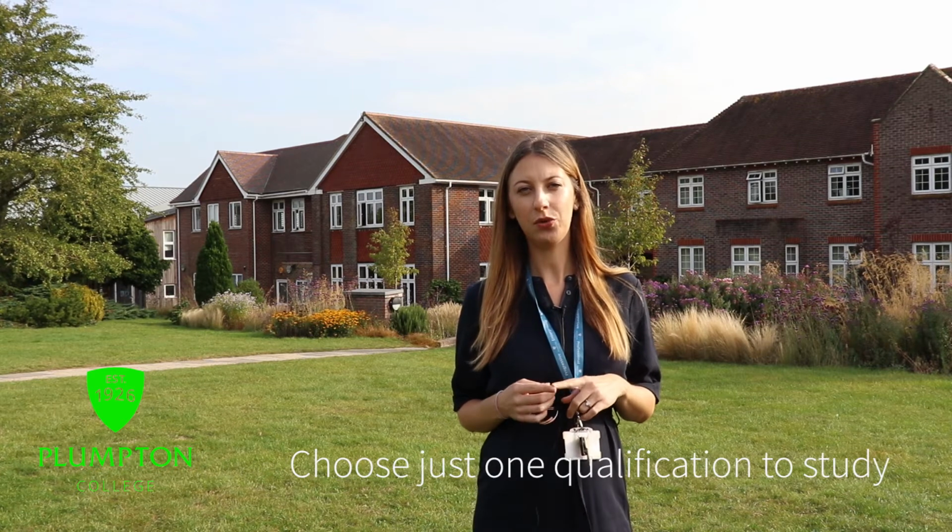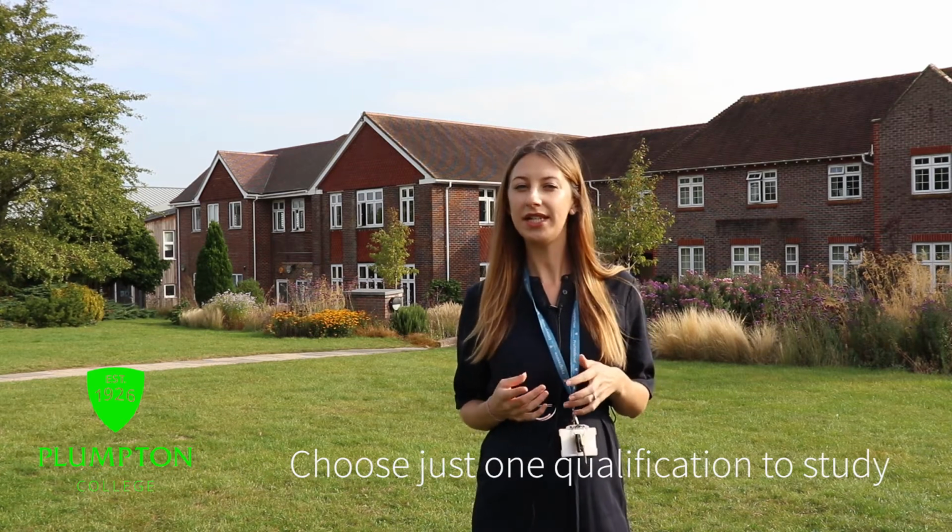At Plumpton College, the type of qualification that we offer is a vocational qualification. So this is slightly different to the traditional A-level route, which you may be more familiar with. If you were to go and choose A-levels, you choose 3 or 4 different subjects to study. At Plumpton, you choose just one vocational qualification. So it may be that you study animal management, and that will be the course that you study with us full-time. We do also offer apprenticeship opportunities in some of our course departments. So that means that you can work as well as study at the same time.